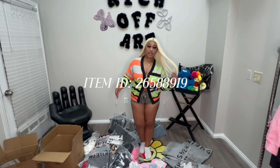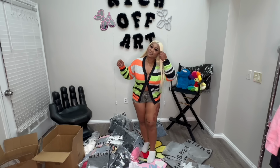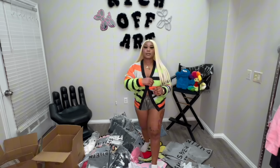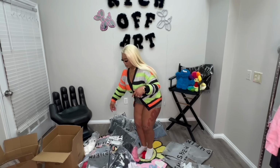This is really cute. And I think I would probably style it just like this. Like, button one, show a little skin. This is really cute. This material is so soft. Let me get a close-up so you can see. The material is so soft. And then the next sweater I have is the same material.